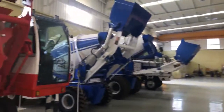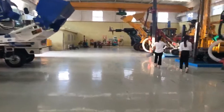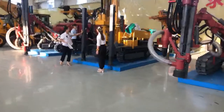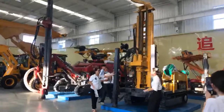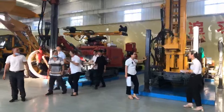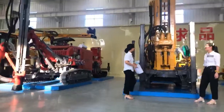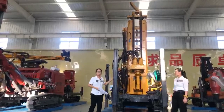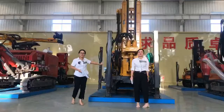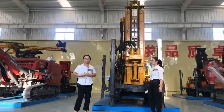The first product I especially want to introduce is this one, a drilling rig, the pneumatic type drilling rig. What is the main function of this one? You mean what this machine is used for? This machine is mainly used for drilling rock. It drills rock very fast because it can connect with an air compressor, and the air compressor gives the power so that we can drill the rock very fast, okay?